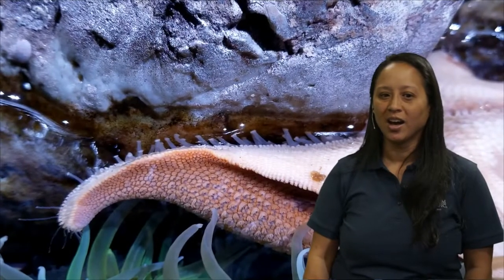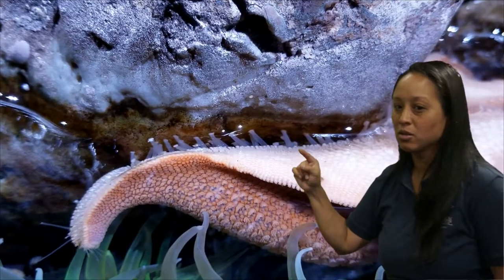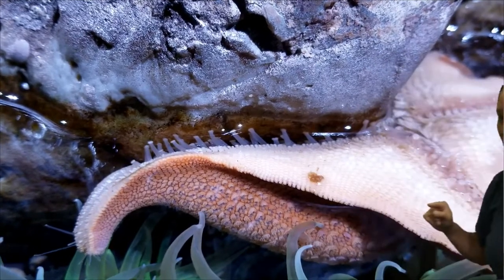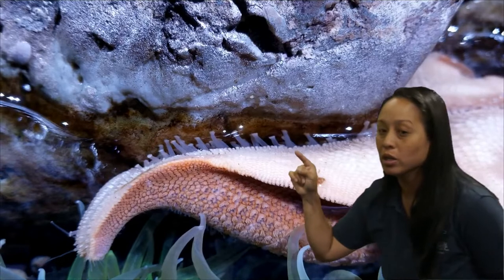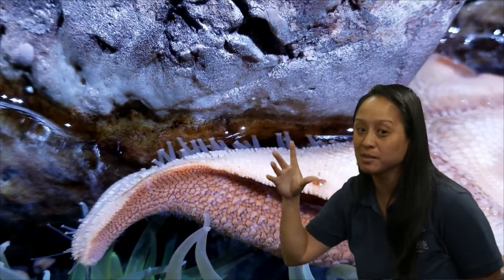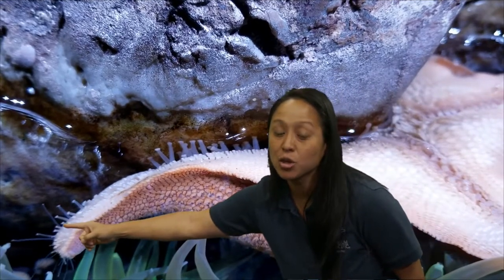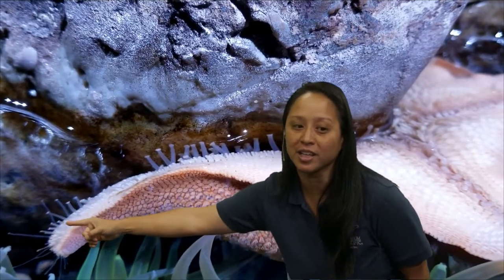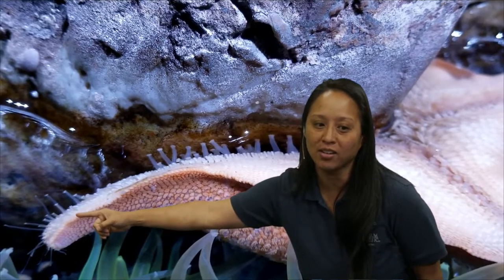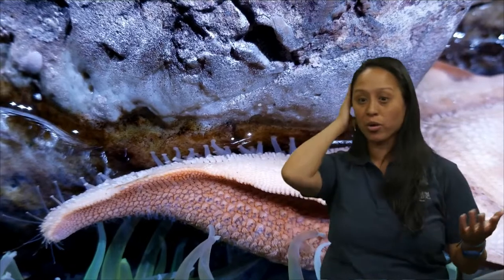We'll take a look. Check this out. Olivia found this great video. So look at this. Now, this is a bat star, as I was talking about before. Look, I know it doesn't look like it moves lightning fast, but it is moving. You can even see some of those tube feet at the very end, reaching out. And this is how they're able to explore and know the world around them.